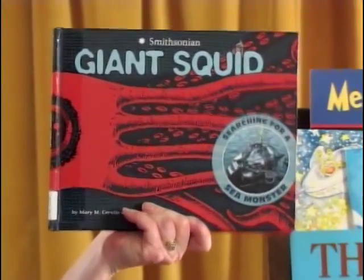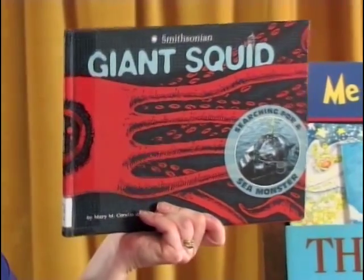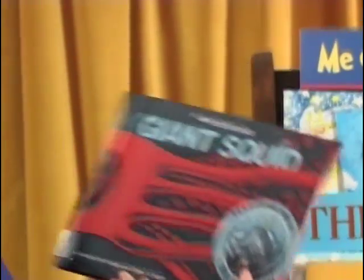So I also wanted to show you another book you can come check out. This is about an animal that lives in the deep sea. This is called Giant Squid, Searching for a Sea Monster. But this is a real-life story about scientists looking for the giant squid. Well, pretty cool. Okay, so come ask for giant squid.